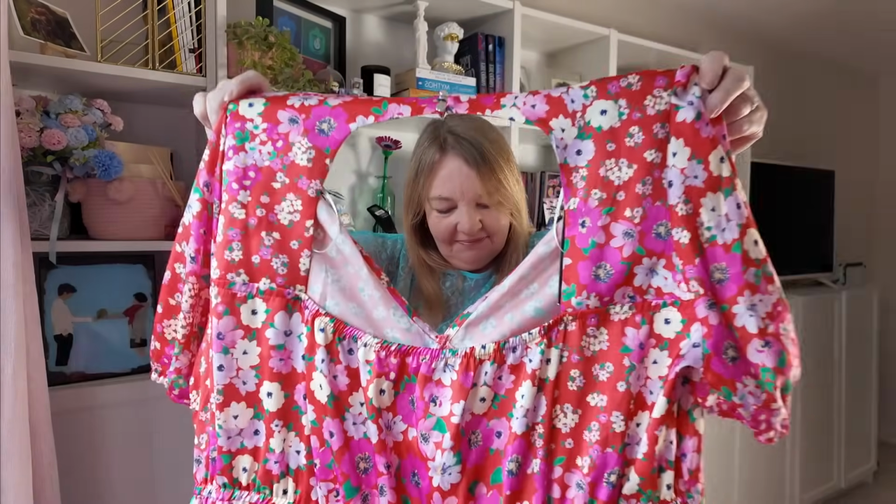Now this is a much thinner fabric than the gingham one, so I would presume it is a cheaper price, but of course I'll put the price on the screen. I like it, but is it going to be too daring for me? We'll have to see.